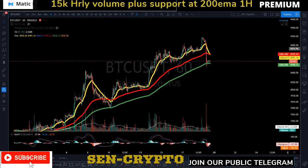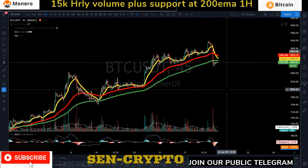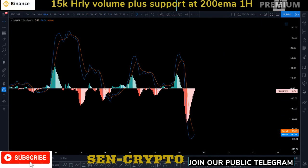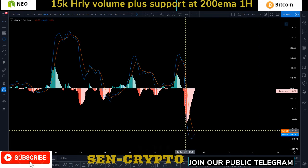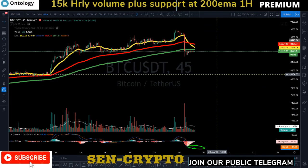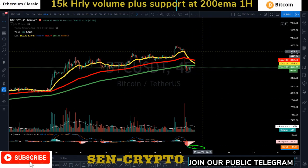Let's take a look at basically the 15 minutes. 45 minutes first. 45 minutes, it is giving us a pullback. That's a good sign. Might be basically crossing over. This is gonna confirm our bias. We could get this move to the upside. Okay, bulls can try to push the price to the upside.